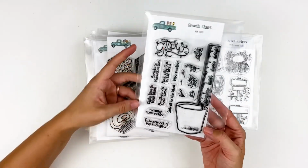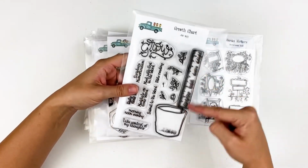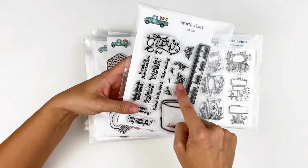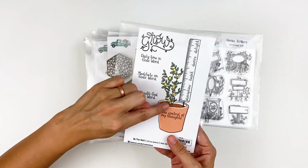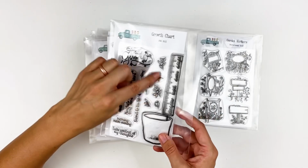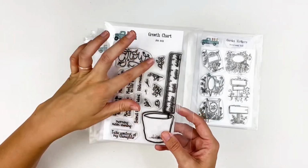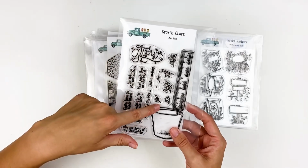Growth chart. This one has this pot. Now you could mask this out if you didn't want the ruler in there. And then these pieces build up to create almost like a little lemon tree. Or without the pot, you could create little bows or decorative elements of little lemon sprigs on your page.